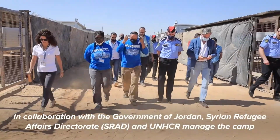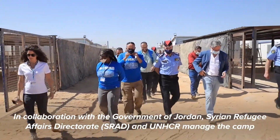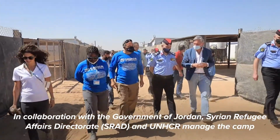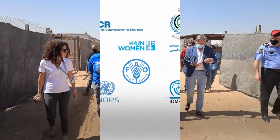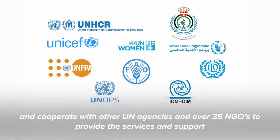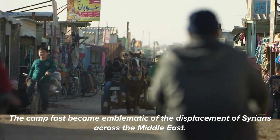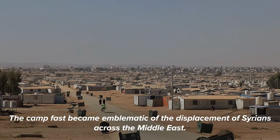In collaboration with the government of Jordan, Syrian Refugee Affairs Directorate (SRAD) and UNHCR manage the camp and cooperate with other UN agencies and over 35 NGOs to provide the services and support. The camp fast became emblematic of the displacement of Syrians across the Middle East.